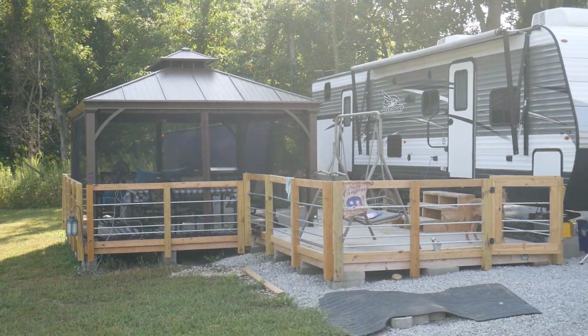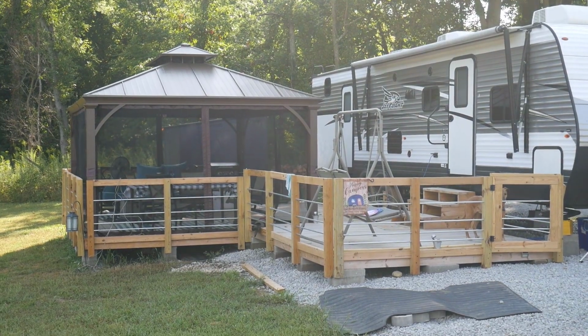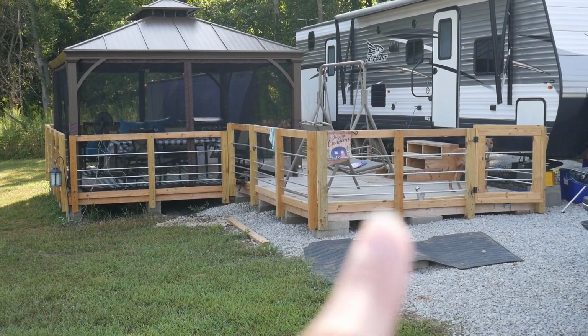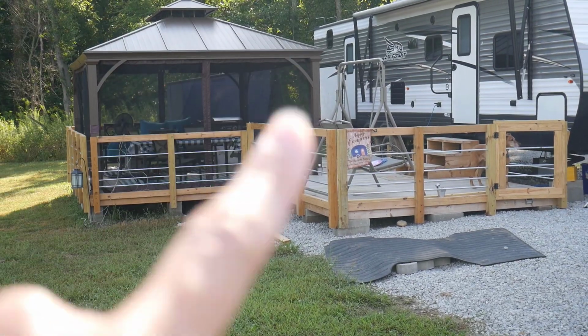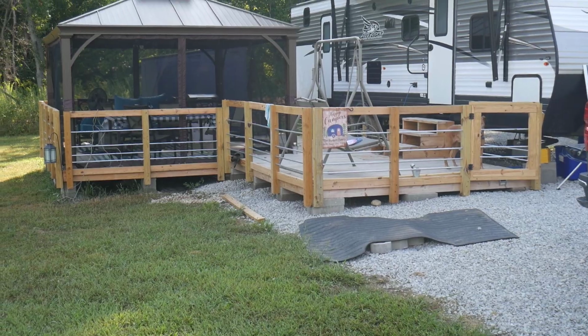Okay, so here is kind of our home away from home. You can see our camper, the nice deck and railing that Sean built. We have a gazebo that has screens that you can bring down on all four sides, so that's really nice.